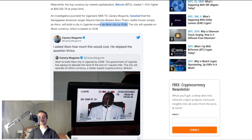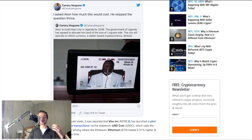Now, as we can see in the tweet, I asked Akon how much this would cost, and he skipped the question. And so this just shows that overall, there's very good news for the coin. And even if this weren't to happen, as some people call it clickbait, it's overall still good news for the coin because it's free press. There were already a lot of memes made about it, and it turned around a bit in the press.